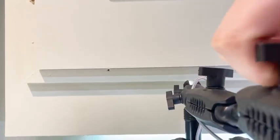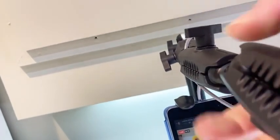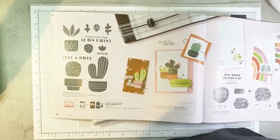So let me flip the camera. I'm going to show you the bundle that I'm working with today, and then we're going to get to some stamping, okay? So give me a minute to do the old flipperoo here. I may have to do a flip and twist, actually, because the arm of this was turned a different way than it normally is.